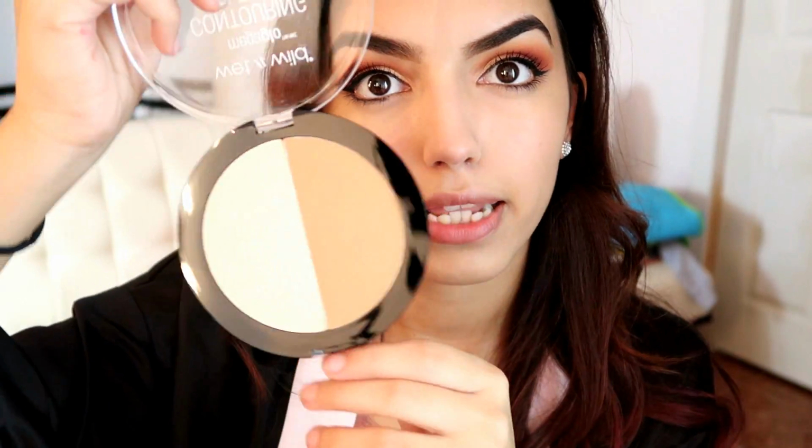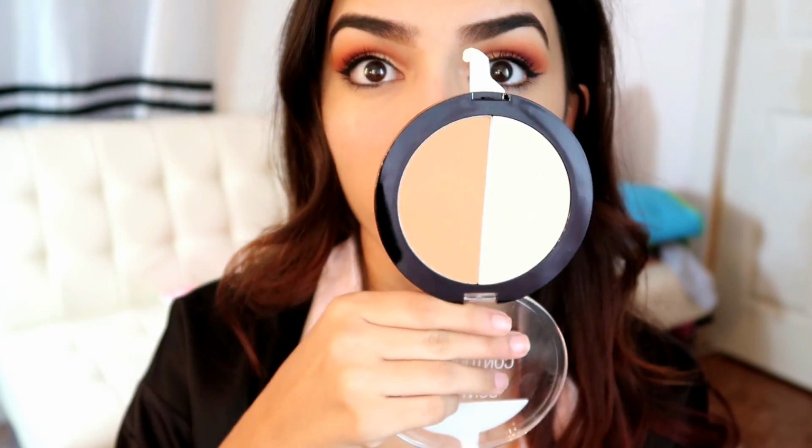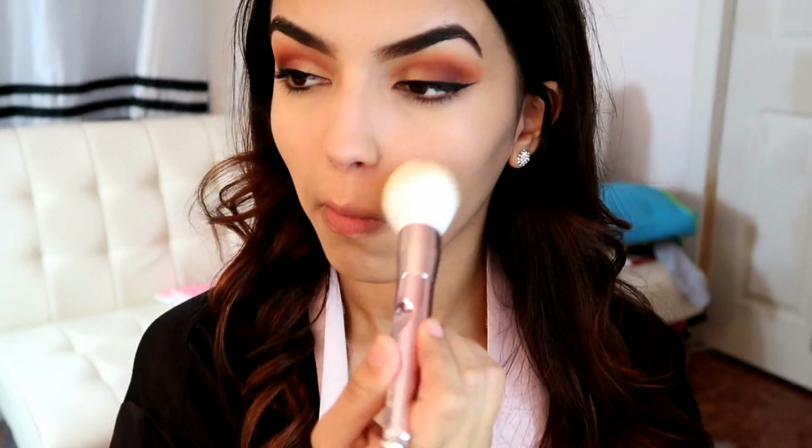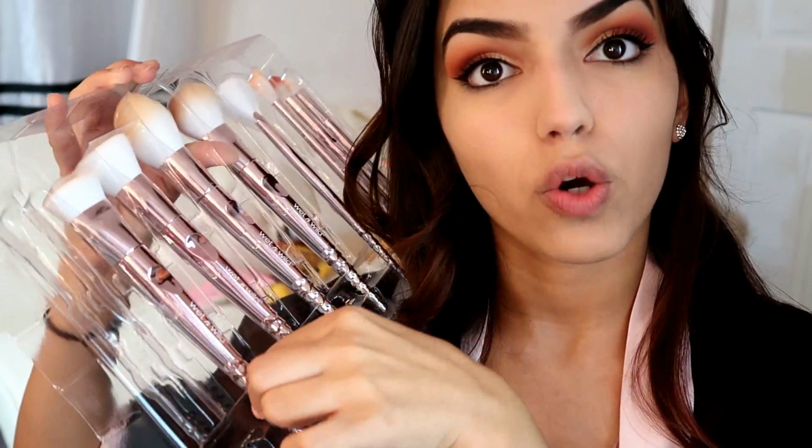I'm gonna go with my Wet n Wild Dulce de Leche. Okay, so this is how the palette looks. It's pretty big, so you do get a good amount of product. I think this was, ooh, I can't really say, $3-4. I'm not completely sure. I'm gonna grab the powder brush from the collection. It definitely set my makeup. That's good.